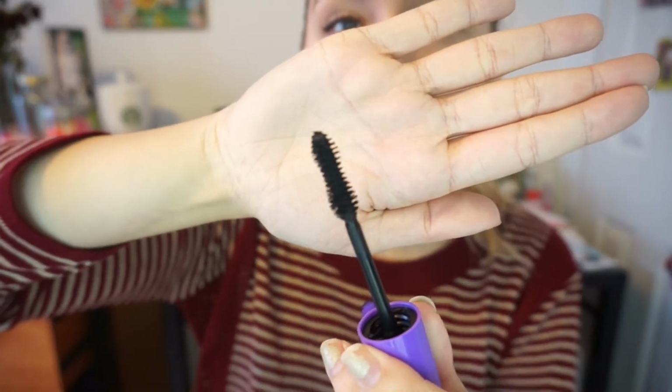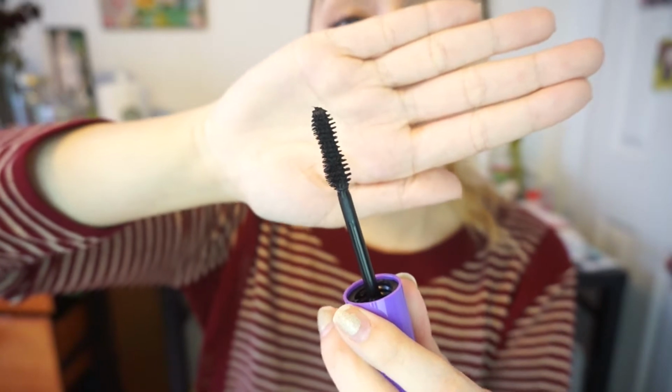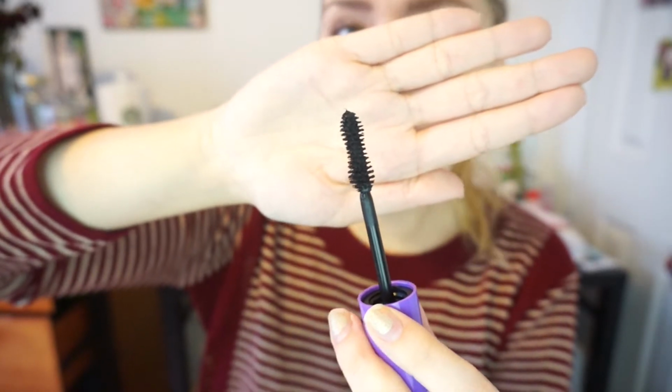It pretty much has what I would consider a peanut shaped applicator. It's fat, thins in the middle, and then becomes fat again. They do seem like the type of bristles that I am not a fan of because they irritate my eyes. So let's just give it a shot.